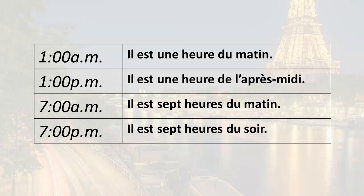If I want to say it's 1 a.m., I would say, il est 1h du matin. This is like saying in English, it's 1 in the morning. Il est 1h du matin. It's 1 in the morning, or it's 1 a.m. If I want to say it's 1 p.m., I would use the expression de l'après-midi. So you would say, il est 1h de l'après-midi. It's 1 in the afternoon, or it's 1 p.m.